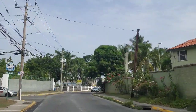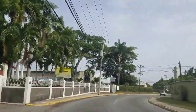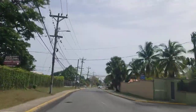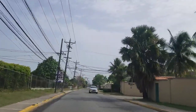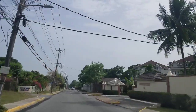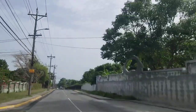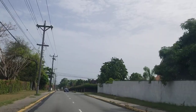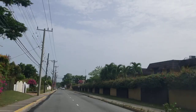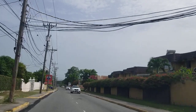Now we're passing Hall Boulevard, and that will take us into the Ilsham area. On the left is the Stella Maris Church, and then beside it on the left is the Stella Maris School, very prominent prep school in Jamaica. And then on the right now, beside the school, you have the Stella Maris Convent. Most of the schools in Jamaica are affiliated with a church, so it's not uncommon to have a church next to the school.